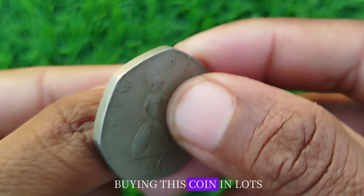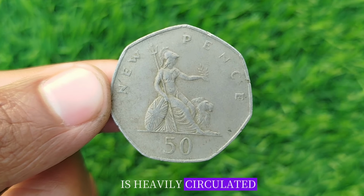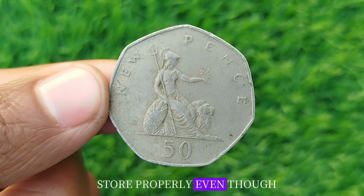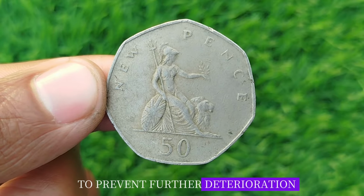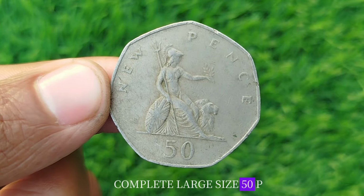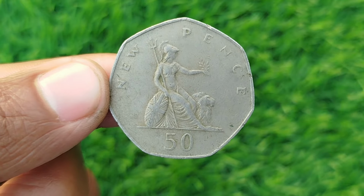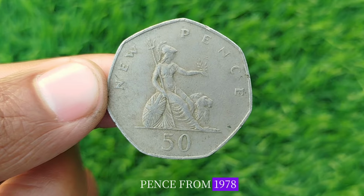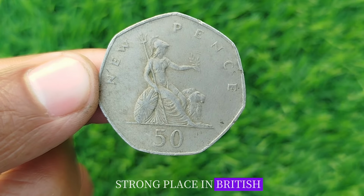Selling or buying this coin in lots can make transactions more worthwhile, especially if the piece is heavily circulated. Store properly. Even though it's inexpensive, protect it from moisture and rubbing to prevent further deterioration. Explore full sets. Many collectors enjoy building complete large-size 50p year sets. Your 1978 coin fits perfectly into those. The United Kingdom 50 new pence from 1978 isn't a rare treasure in circulated condition, but it holds a strong place in British currency history.